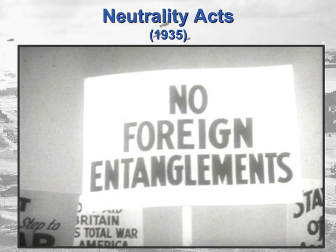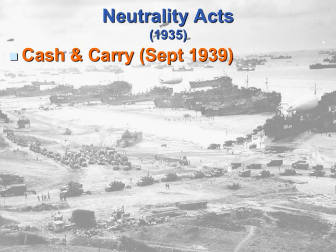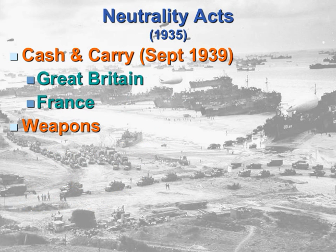We know that in 1935, America declared neutrality. We said, we're not getting involved in the war. We're not going to help anybody. And then we quickly broke that policy in 1939 when we came up with the cash and carry policy. We would only give money to our allies, France and Great Britain, but only if they paid for it and they took it away themselves.